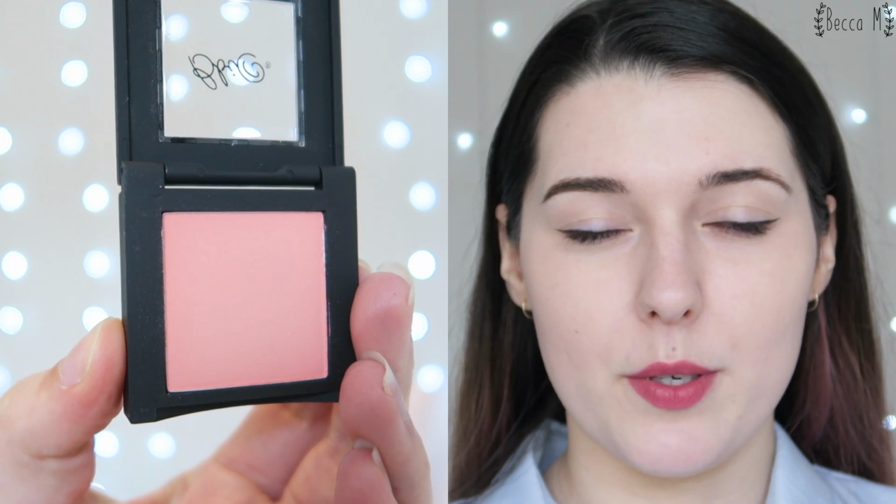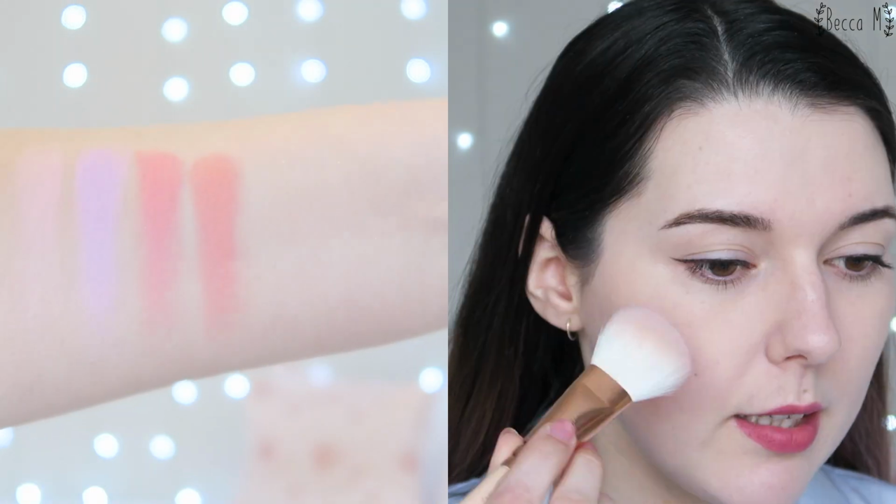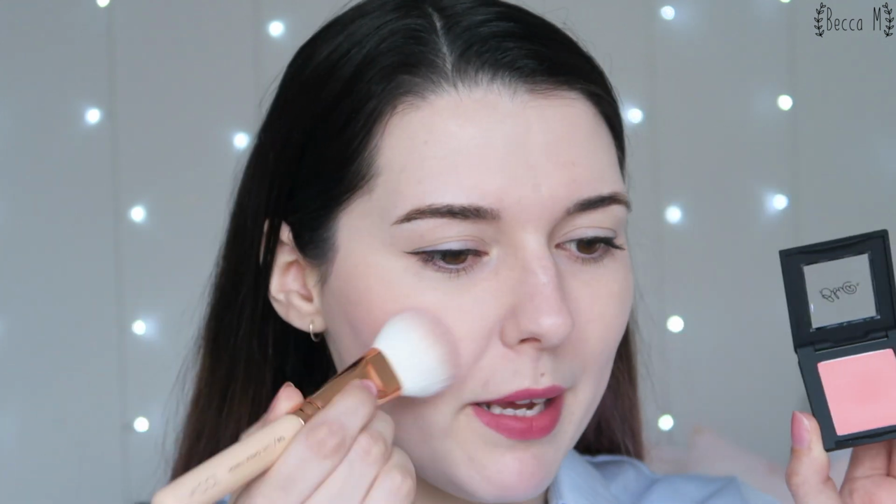I think number 3 and number 4 are the ones that get the most wear for me, for sure. So this is number 3. Number 4 is the second kind of peachy shade. I think that this one is a little bit more orange than number 3. But just like number 3, I actually really like this one, even if it is the most orange shade in the collection, and I still really like it because it's a good peach, you know?